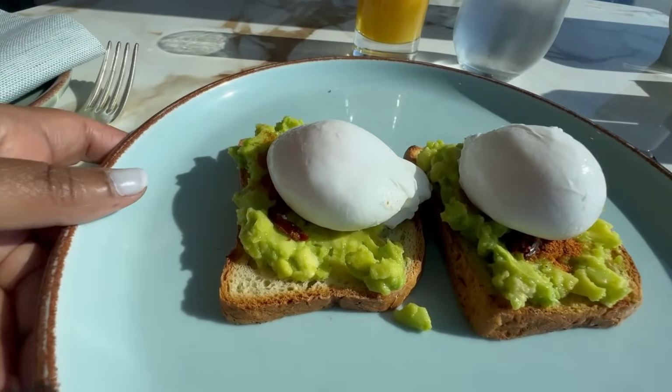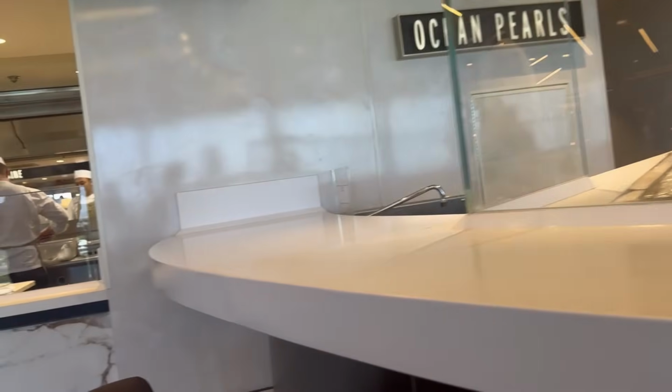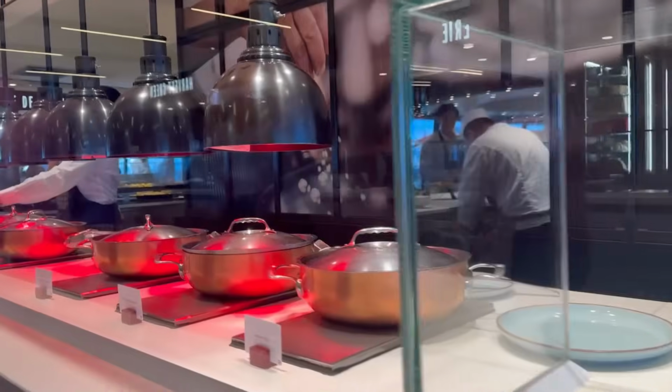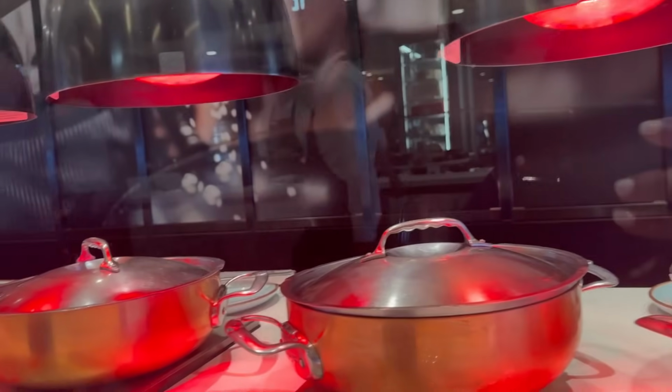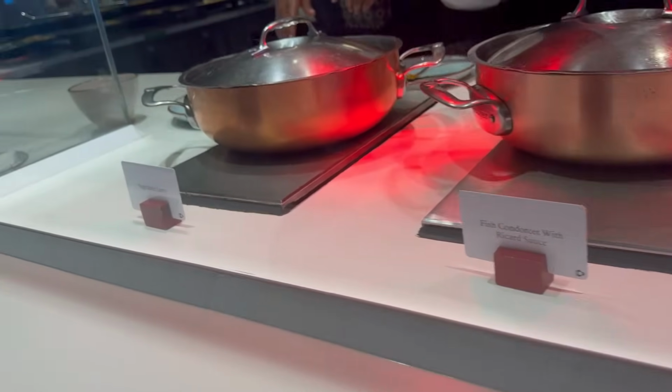This looks absolutely delicious. Now it was time to get a bite to eat. And while there were available restaurants like Fil Rouge and the Yacht Club for a sit-down lunch until 2:30 p.m., I decided to go to the Marketplace Emporium. I would call it the unbuffet.